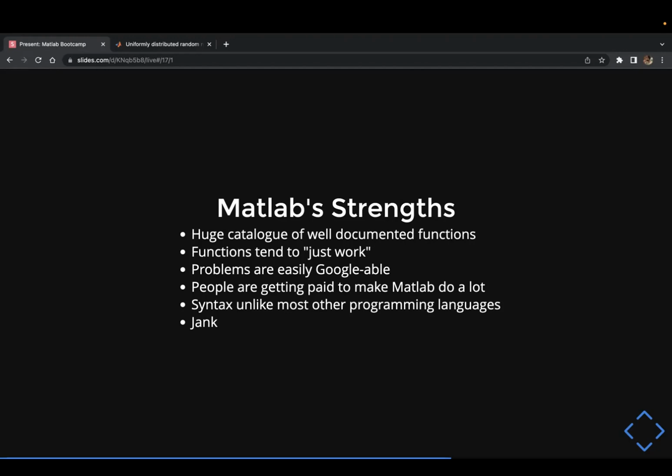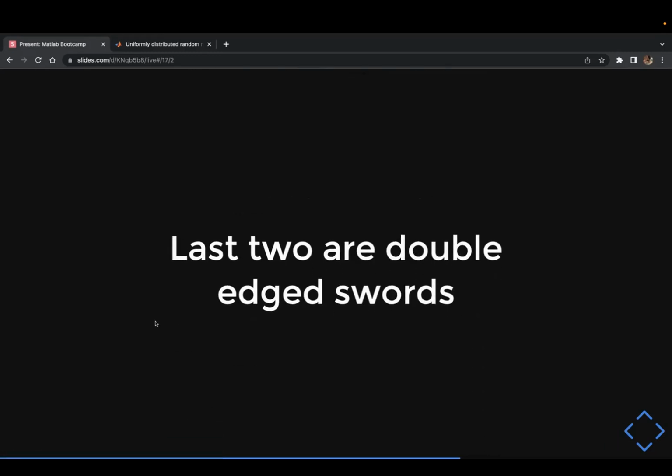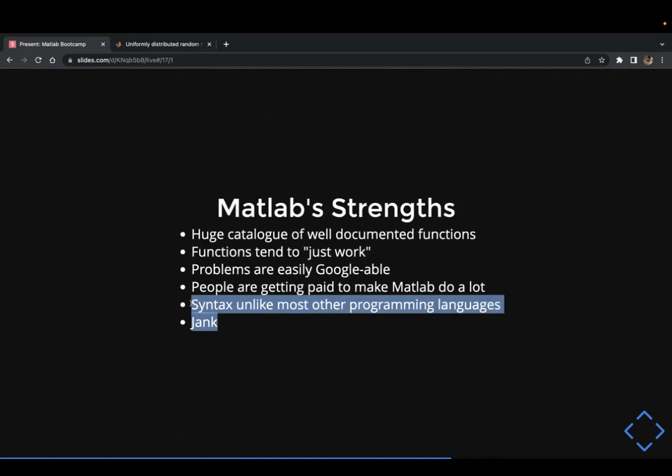And people are getting paid to make MATLAB do quite a lot, and it's being expanded constantly to do more. And I think that this dot syntax, this vector syntax, is genuinely very fast, unlike most other programming languages. So MATLAB does have a pretty unique selling point. And honestly, I do love me a jank language. Like I say, the last 2 points here are a double-edged sword.